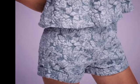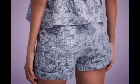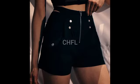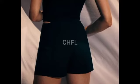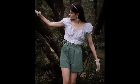You can wear these beautiful shorts for going out, visiting friends, going to parties as well. You'll be able to stand out. It is a fashion statement kind of short. And this short over here as well, it has pockets, it has some edges that have been cut. It looks so beautiful, both the front and the back view. This is the back view of the short. It makes you feel relaxed and gorgeous.